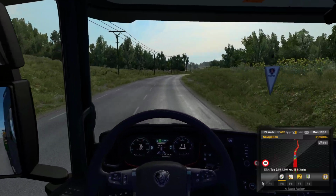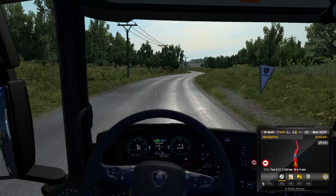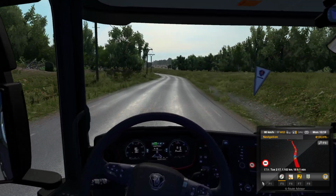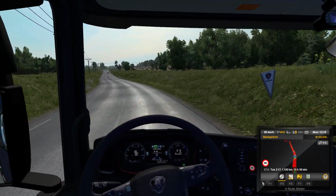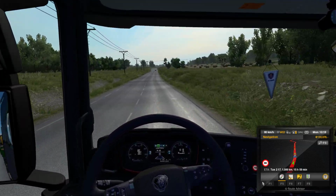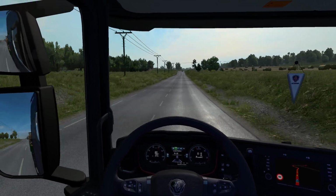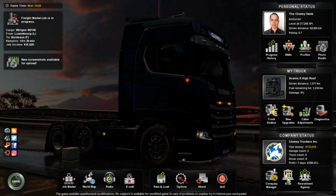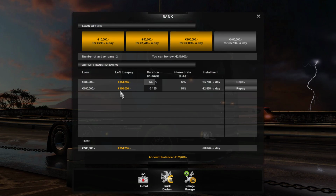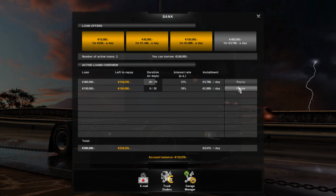I guess, yeah, because our drivers are earning much for us. Look at that. Earlier, it was at like 120k, wasn't it? Now it's 130, and we haven't really earned anything. It's our drivers doing the work. So that's good. We're well on our way. If we are at 133k, might as well pay off my loan before I have to repay any of it.